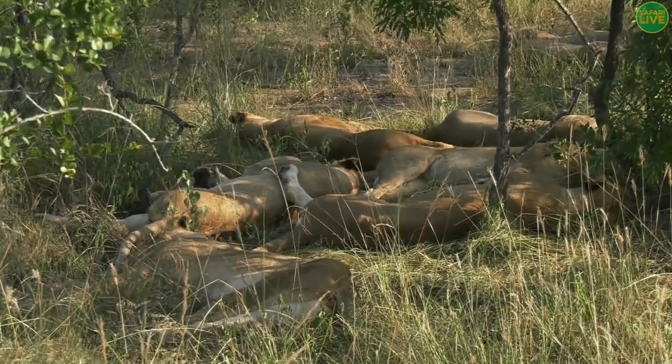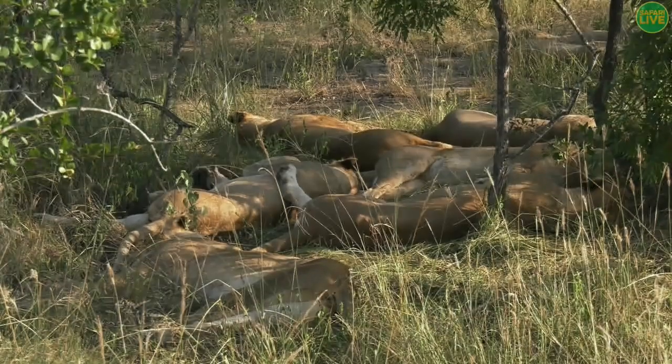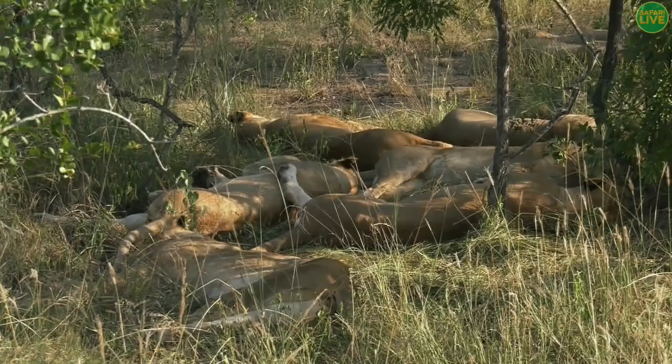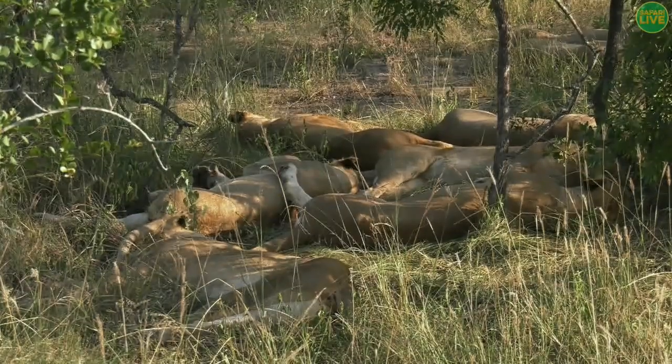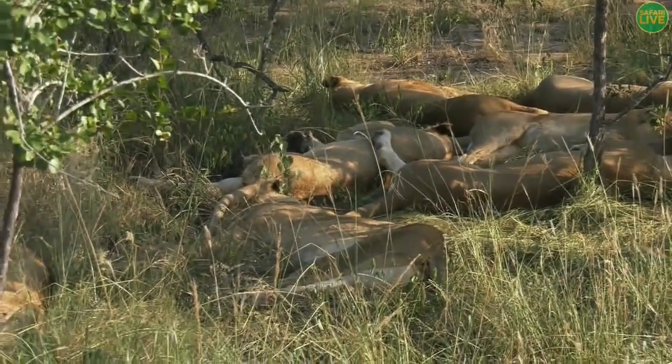I can see one of them is sort of awake. He's open. No, no, eyes are closed again. They don't look like they've eaten recently, but they look like they're very happily full.